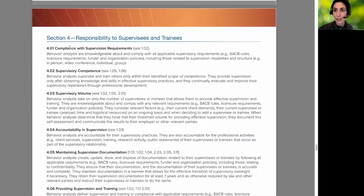Fundamentally, what this is saying is, as a supervisor for a trainee or a supervisee, and a trainee is someone who is seeking fieldwork certification, so seeking the certification credential, and a supervisee is basically everyone else. So it could be a registered behavior technician, another type of stakeholder. Categorically, we have those two broad buckets. Make sure that you are aware of the rules and regulations that apply to that type of relationship, and ensure that you have full understanding and can comply with the modalities required before you commence engaging in that relationship.